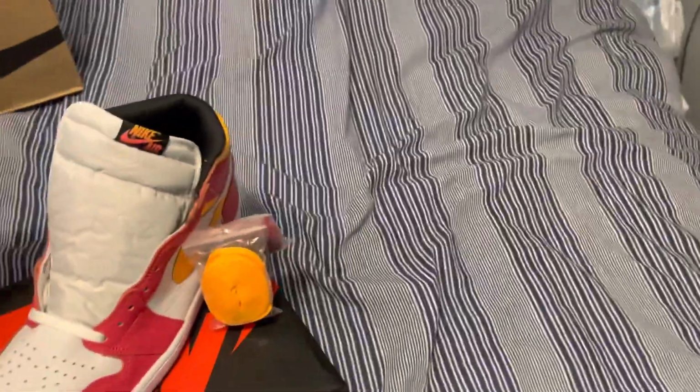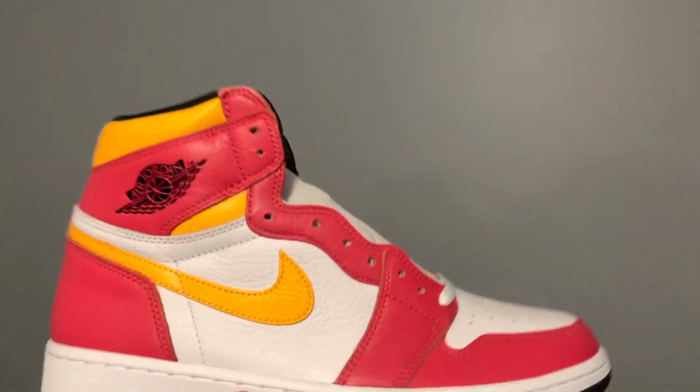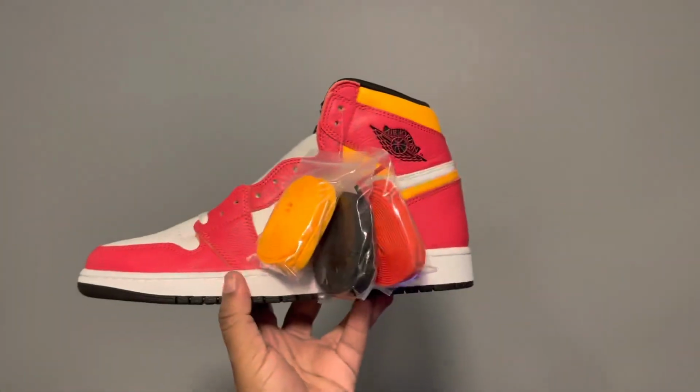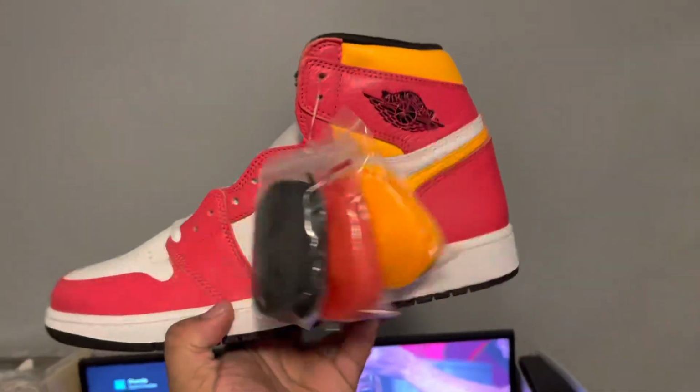But yeah, man. Let me know what y'all think of these. W or L in the comment section down below. Let me know what y'all think though, man. W or L? I think these are a W, honestly.